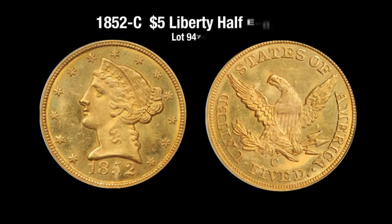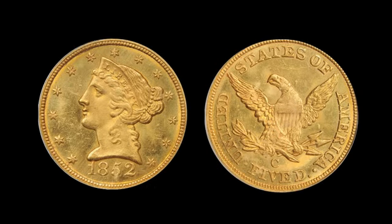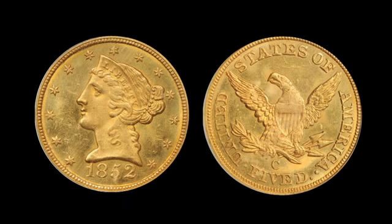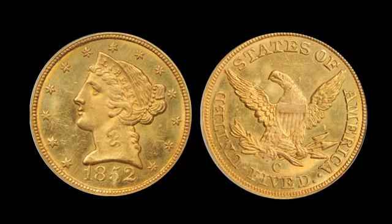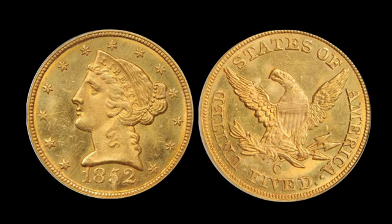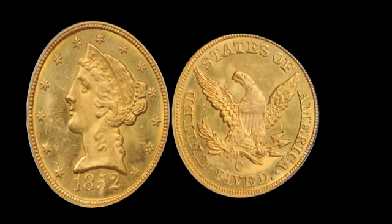Long considered a great rarity in any mint state grade, the 1852-C Liberty Half-Eagle from the Charlotte Mint has benefited from two small hoards. One 5-coin group was purchased by Jeff Garrett in the mid-'80s, and another 5-coin group appeared in 2007. Today there are far more collectors seeking an example of the 1852-C Half-Eagle than there are coins, so this stunning specimen, graded MS63 by PCGS, represents a rare opportunity. It's a PCGS Pop 1 coin, with only 3 MS64s being finer.